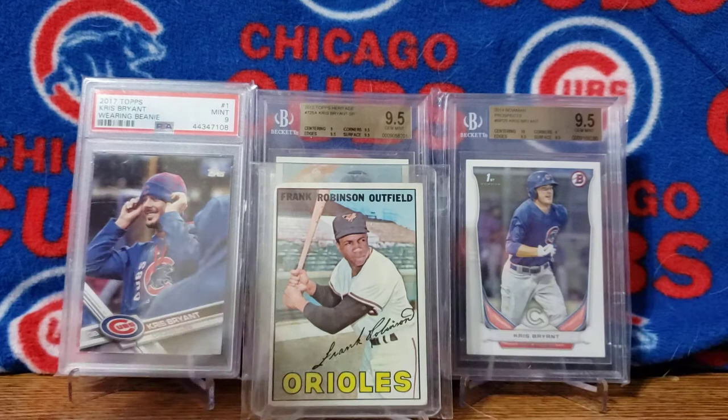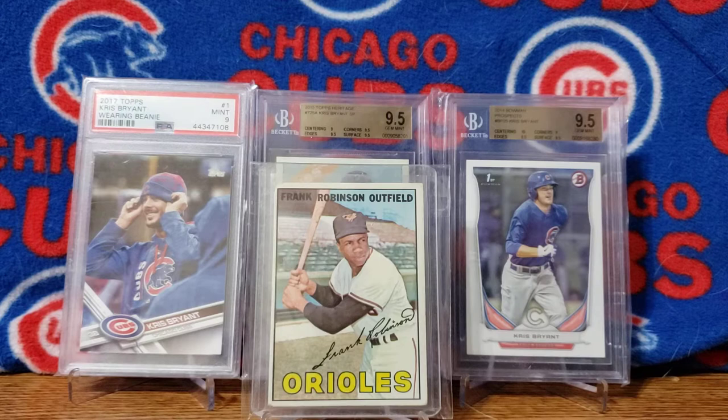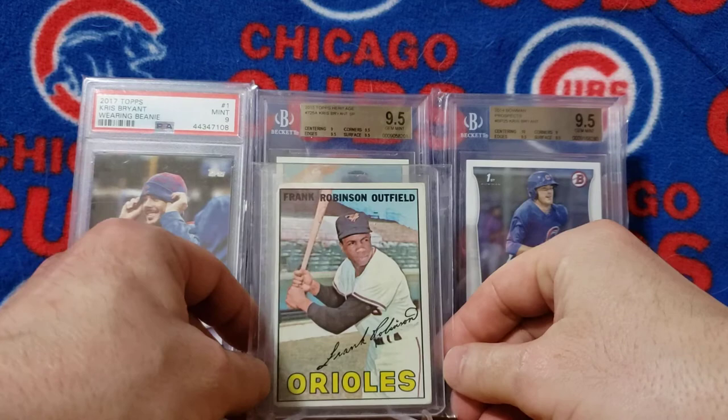Here we got a nice 1967 Topps card of Frank Robinson. So Frank Robinson was a 14-time All-Star, a 2-time MVP, once in the American League and once in the National League. And his number 20 is retired by the Cincinnati Reds, the Baltimore Orioles, and the Cleveland Indians, and he was inducted to the Hall of Fame in 1982. So there's the 67 Frank Robinson.